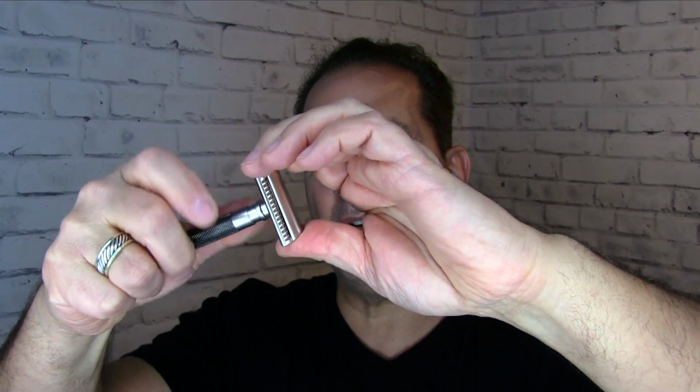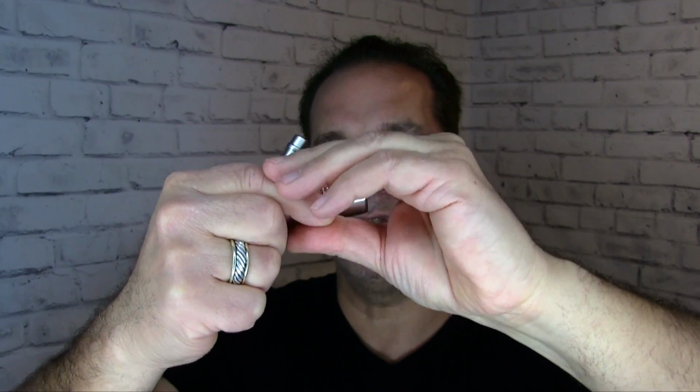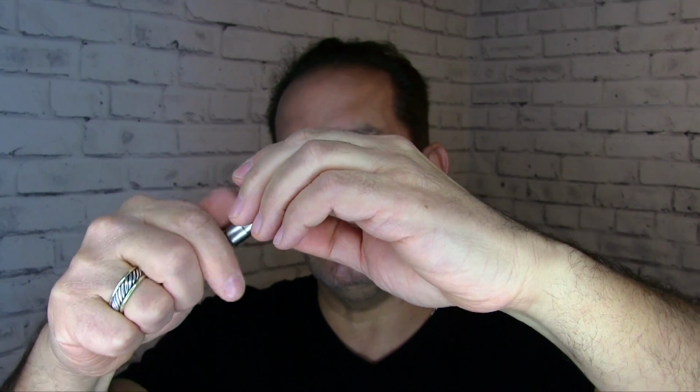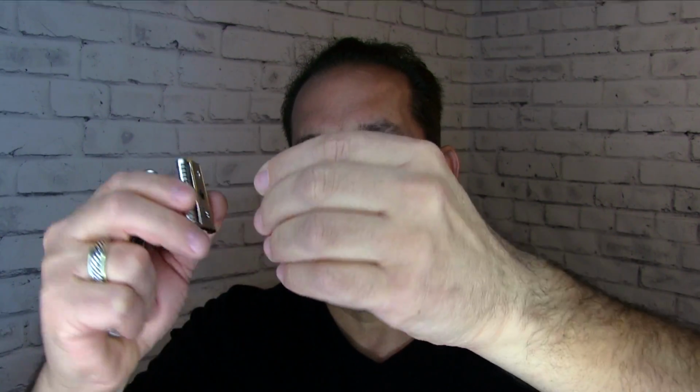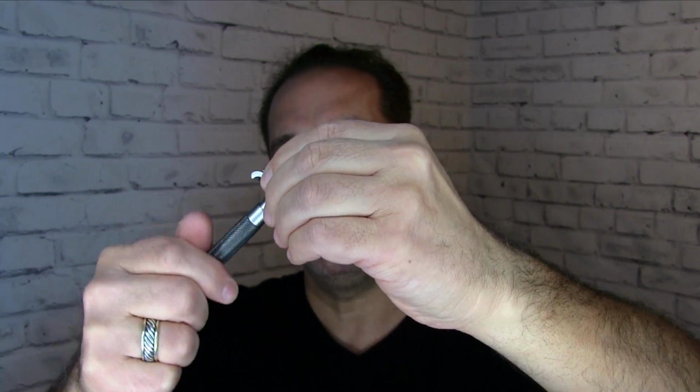The semi-slant is also a 3-piece razor. So you just unscrew the handle, breaks down into 3 pieces, and this can reassemble either way. There's no direction. It's not omnidirectional, it's bidirectional. You can reassemble it either way. Makes no difference. Also very popular.